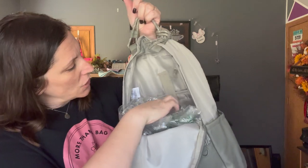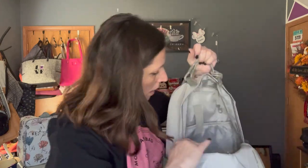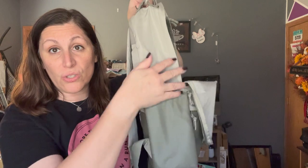On the inside, I have a bunch of plastic to help it keep its shape, but I'm going to shove it down really quick because I want you to see this strap here goes to this, which would be great for a smaller laptop or tablet. Maybe you take a tablet back and forth to work with you. A great little place for that. Maybe you carry a Kindle or something along those lines. But a really great size. I just want you to see how big it is so that you can guess whether or not it would help you.